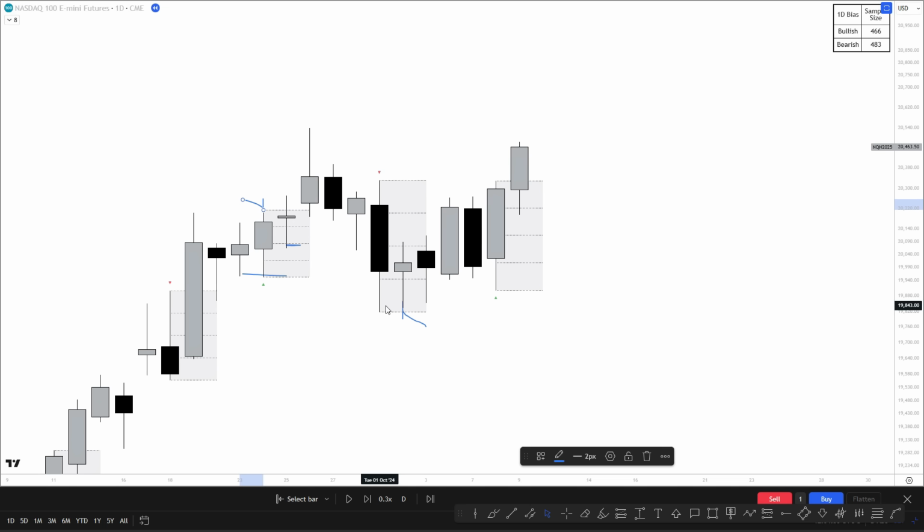Now guys, I'm going to make so much more videos on the engulfing bar play, and I'm going to add to this in terms of lower time frame entries and other components to it. This is just the beginning.